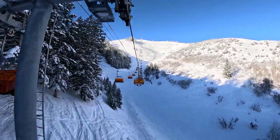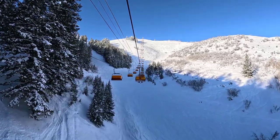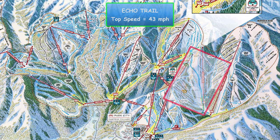The first run I'm going to show you is right off of the Orange Bubble Express Lift. It's a ton of fun. It's called Echo Trail. I've taken this one a few times, so I was able to hit over 40 miles an hour on this run. The scenery is beautiful, and it is a great warm-up run, so let's check it out.